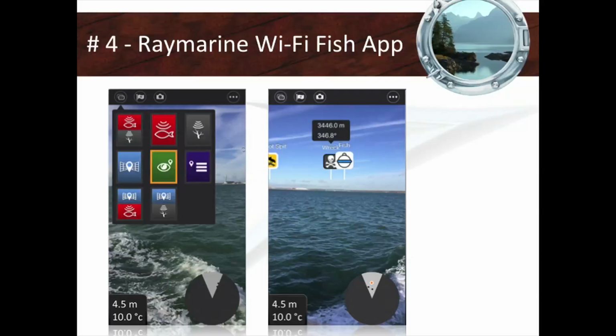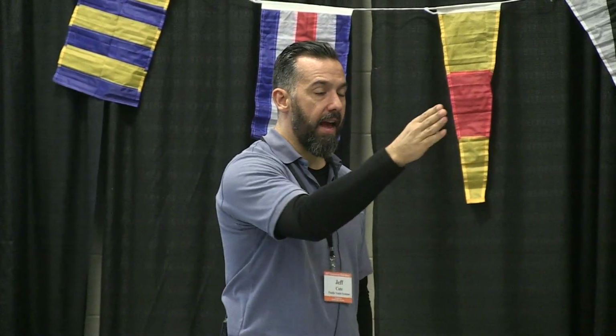So this is another view. So they're actually showing the owner where the waypoints are and the buoys are. And so if he looks forward, he's like, oh yeah, that's where it is. Go right there. And they'll show you waypoint distance, heading. How do you get to that waypoint just from your smartphone?